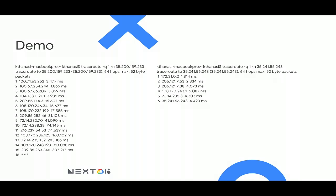And here I've run some trace routes. I actually ran them right before I came in. You can see that the origin is about 307 milliseconds away from here, and the CDN IP that is caching the content is about 4 milliseconds away from here, which is pretty good.